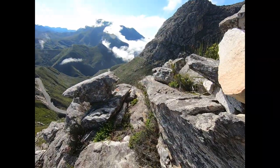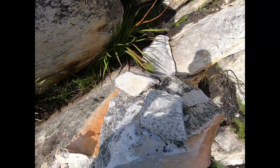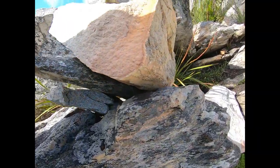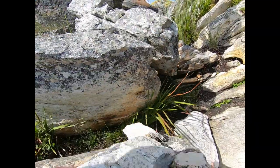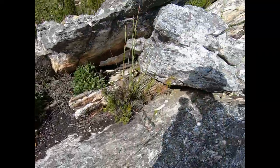Might actually be a little bit easier this way. And I've just noticed that here's another rock pile. Okay. Yeah, those rocks are markers. Yeah, I'm at a place.